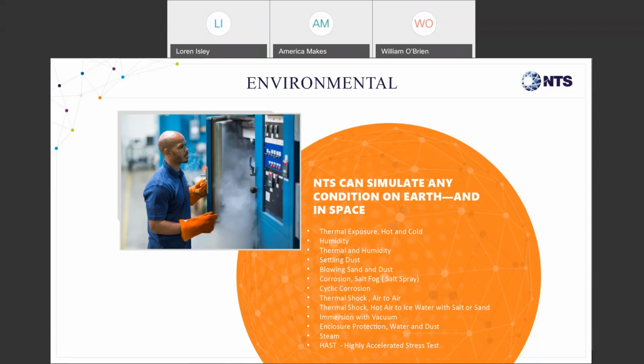Enclosure protection is water and dust. Can be both of them, one or the other. What we're looking for is the possibility of dust or water getting in a test article. Water can be a drip test simulating rain. It can be high pressure as simulated by a car wash spray. There's immersion, immersion with pressure. There's many ways that we're looking for enclosure protection. This is an ISO spec, typically.